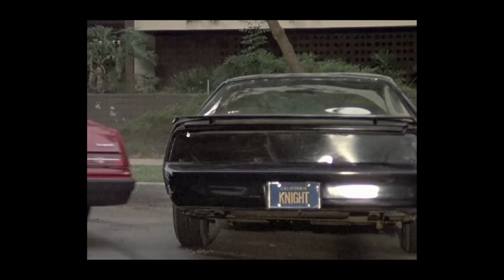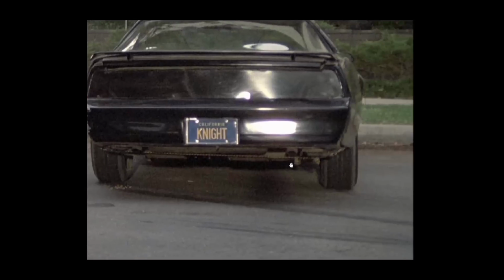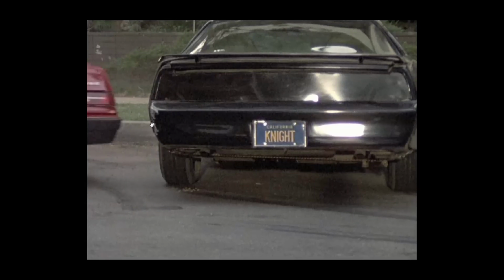It looks like the trunk might even be open. And if we look underneath here, you can see the cord that's holding the two back ends of the rubber shell tight against the car. Looks like there's some damage to that bumper too, right there. You see how it's all scuffed up?